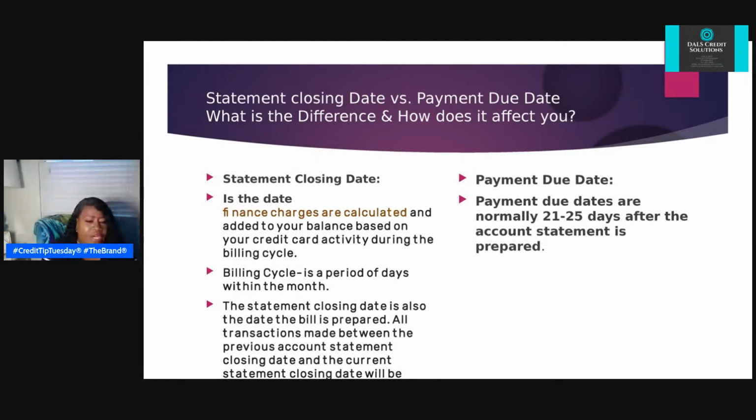So you have to understand that the statement closing date is the activity within that month that gets reported the next, like it's a month behind schedule. It's like your cable bill. You get pre-calculated or pre-estimates of what you're going to spend based on the activity period. So they look at that trend to see your spending patterns and how you are paying your credit card. So it's very important. The payment due date is the date that the bill is due. The statement closing date and the payment due date are not the same.